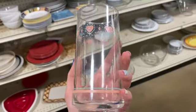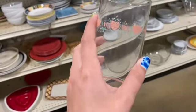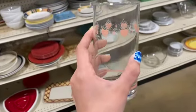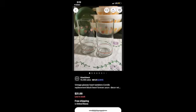So they look like this. They have these hearts and flowers, and the colors just match. I hope it's not just some Walmart. Let me do some research. They were vintage, and I also found these two wine glasses that I'm absolutely obsessed with. So I guess I have my future cookware set stuff.